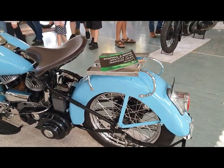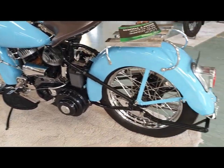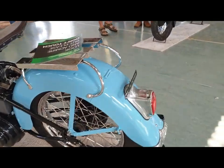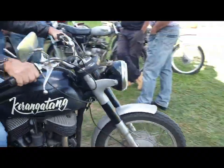Not too many mods on this, but it's often good to see original bikes because they give you some idea of what has changed on the modified bikes. You've got to do it because otherwise you'll go berserk.